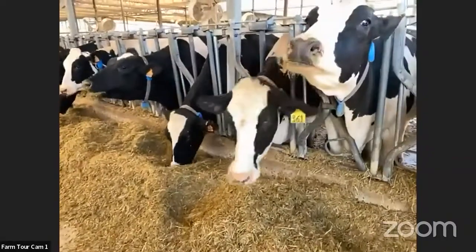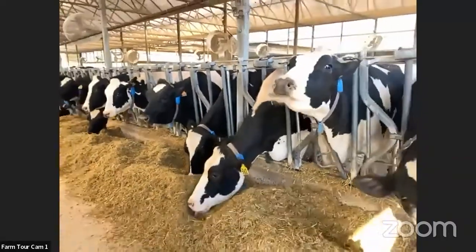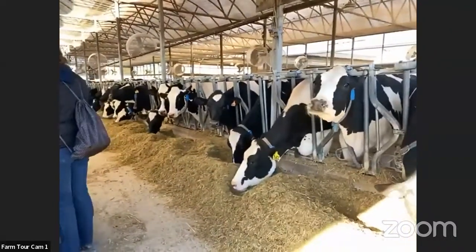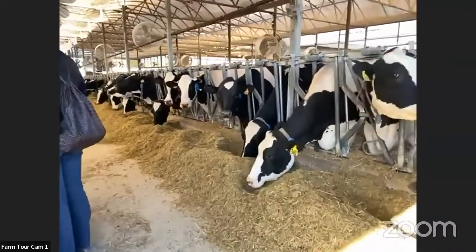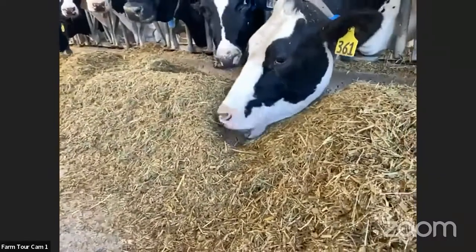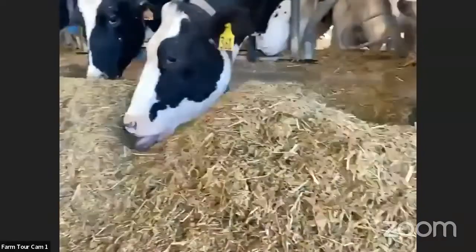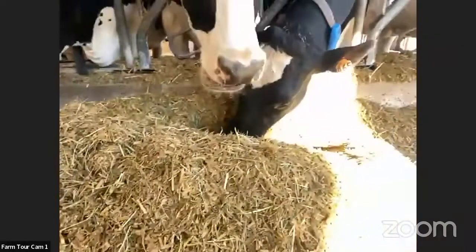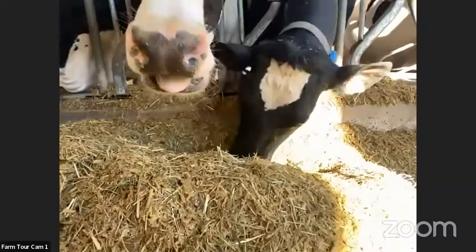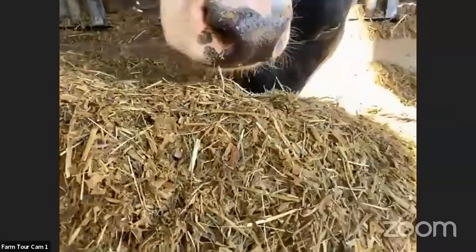So they're taking their time eating here, which is really how we like them to spend their day. The normal day for a cow is 4 to 5 hours eating feed. They spend about an hour drinking water. The cows here are milked 2 times a day, so they spend about 2 hours going to and from the milking parlor, and the other 14 hours or so, you have to check my math, is spent resting, laying down.